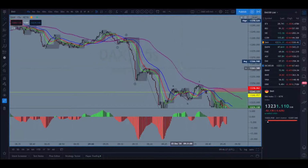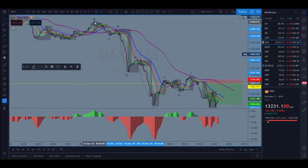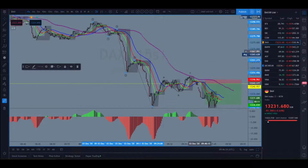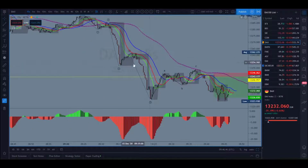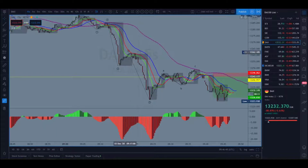Into this. So clearly we see 1, 2, 3, 4, 5 ABC. Are we going to get a truncated wave 5? Maybe. So this was a nice trade here.